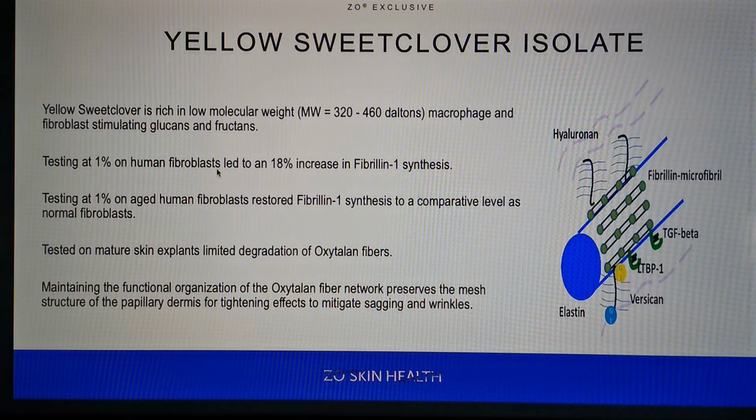fibrillin-1 synthesis. And as you can see, the testing at 1% on the human fibroblast led to an 18% increase in that synthesis rate. It was also tested on aged human fibroblasts, and it restored them to a comparable level as normal fibroblasts. Tested on mature skin explants, it also limited the degradation of elastic fibers. So this is actually a combination of stimulation and stabilization that's occurring here. You want to stimulate that fibrillin synthesis, but then you also want to maintain the longevity of what you just stimulated so that the recontouring of the face and improvement of its structural integrity will be a retained phenomenon.